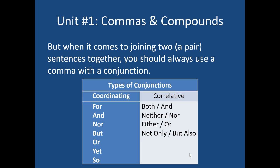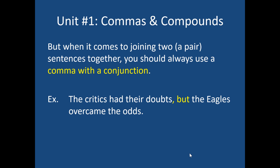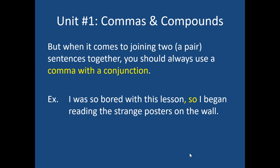So when it comes to joining a pair of sentences together, that's different. That's when you're going to use grammar glue. And the grammar glue to join a compound sentence together is going to use a comma with one of those conjunctions that we've already listed. So if I said, the critics had their doubts, comma, but, brand new sentence, the Eagles overcame the odds. We can see there are two sentences on both sides of that comma conjunction. That's why it works. I said, I was so bored with this lesson, comma, so I began reading the strange posters on the wall. The comma so is the grammar glue to join two full sentences on both sides.